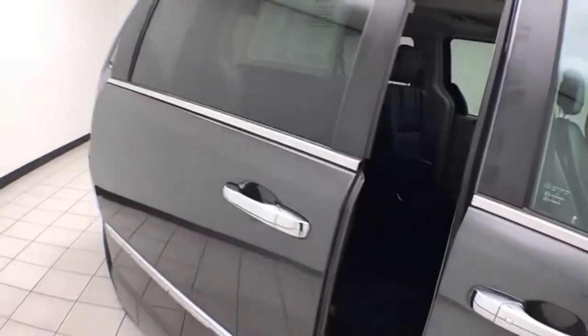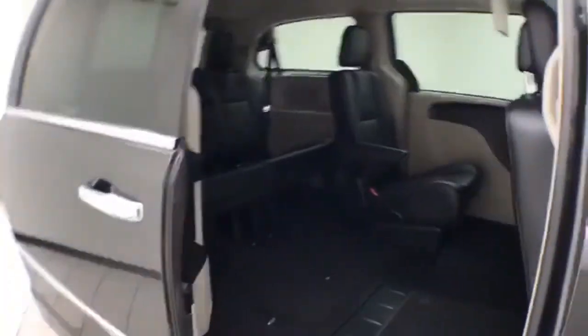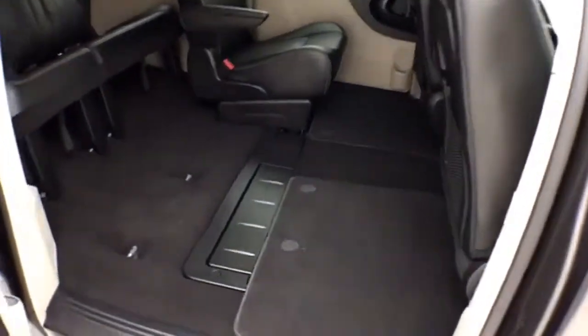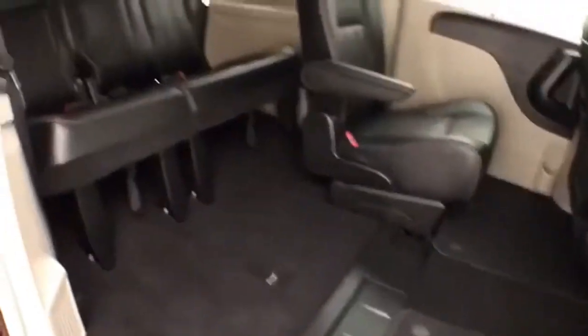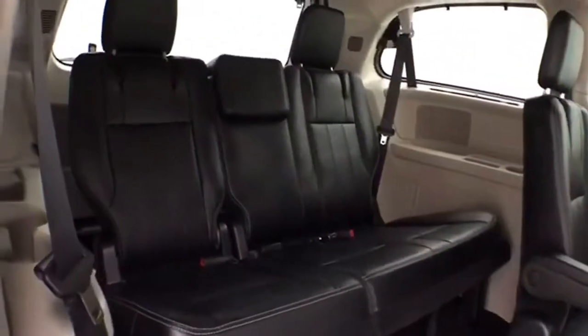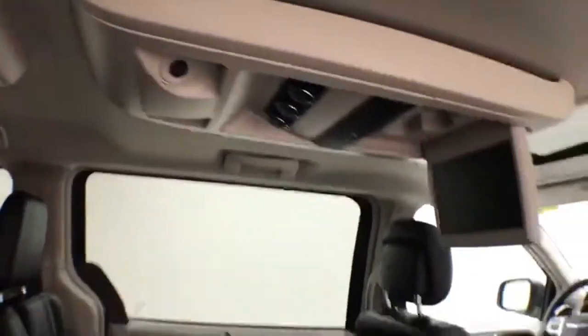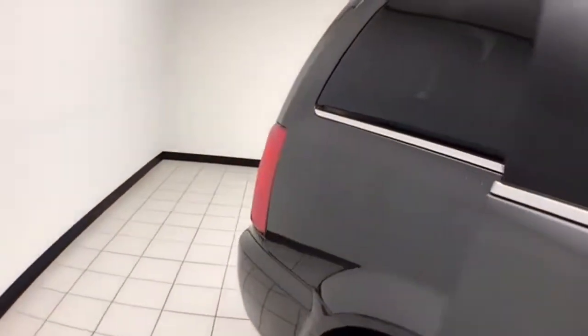Power sliding doors on both sides of the van. This Town & Country seats 7 with a leather interior, bucket seats in the middle row. Stow and go seating allows the second and third row to fold flat into the floor. Third row seats 3. Overhead storage with aimable LED lights. Rear heat and air control, along with DVD player. Windows do go down in the sliding doors, along with power venting rear quarter windows.